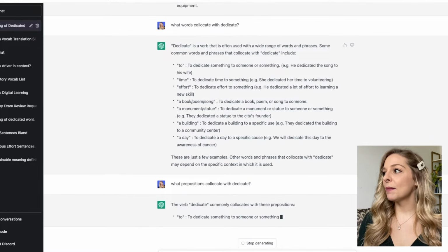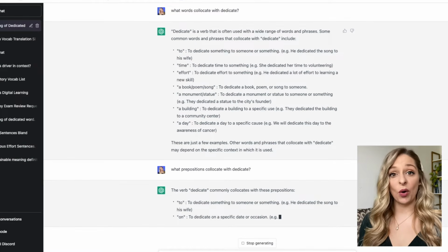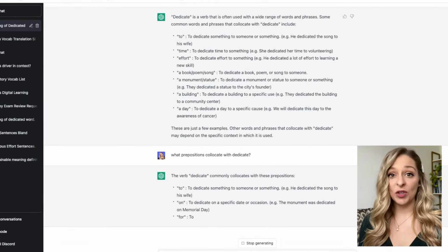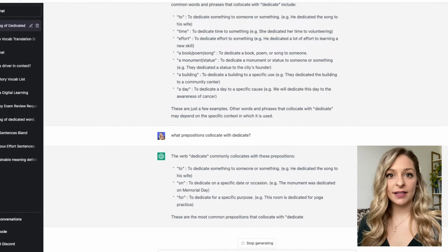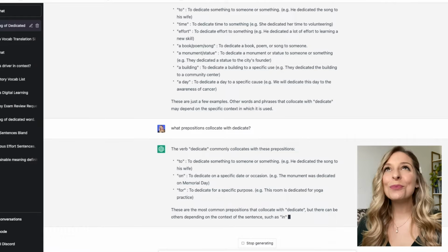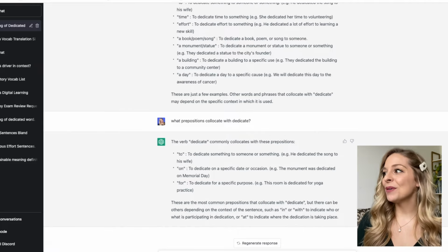To dedicate something to someone. On, to dedicate on a specific day or occasion. And for, when specifying a purpose. For example, this room is dedicated for yoga practice. And then it gets even more detailed. It says, these are the most common prepositions that collocate with dedicate, but there can be others depending on the context of the sentence, such as in or with, to indicate who or what is participating in dedication, or at to indicate where the dedication is taking place.